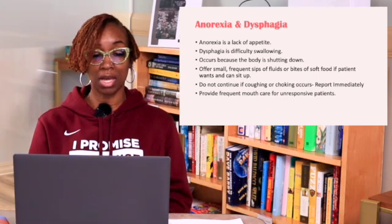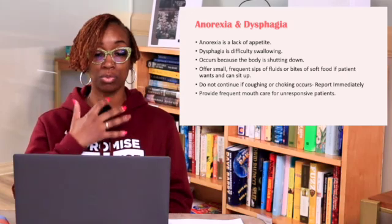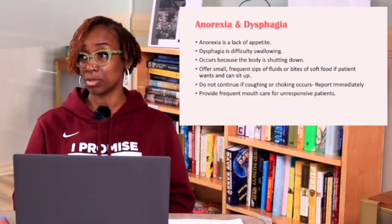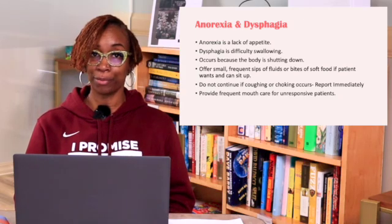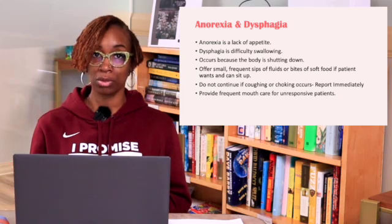Dysphagia, we'll see that when they really get to that actively dying stage where it's just difficult for them to swallow. They may not be able to suck through a straw anymore. And at that point, we know it's probably the next step is that they'll not be able to swallow pills.